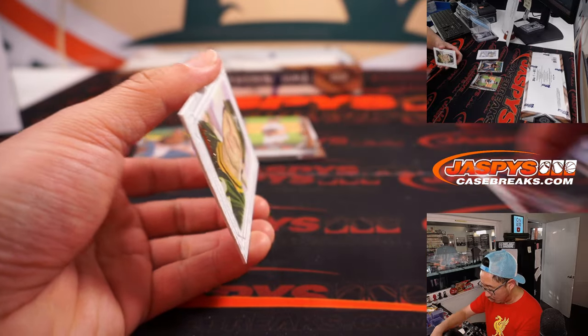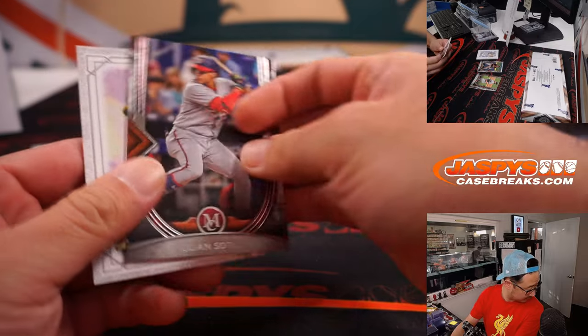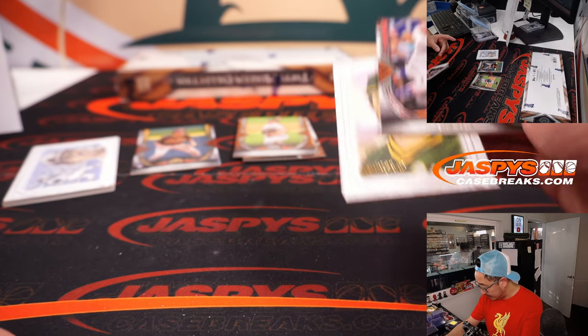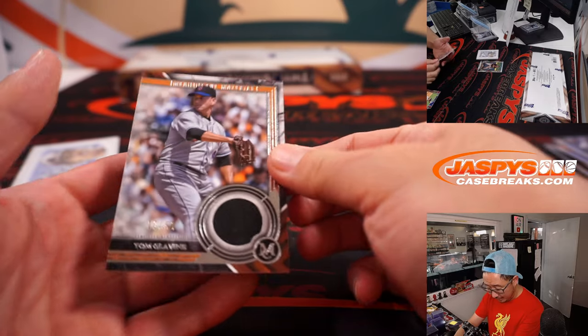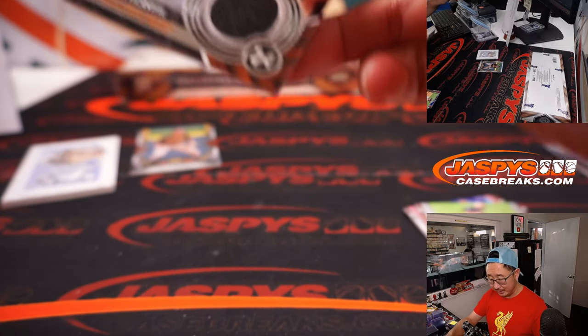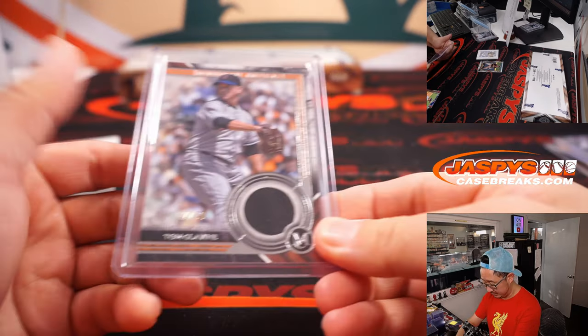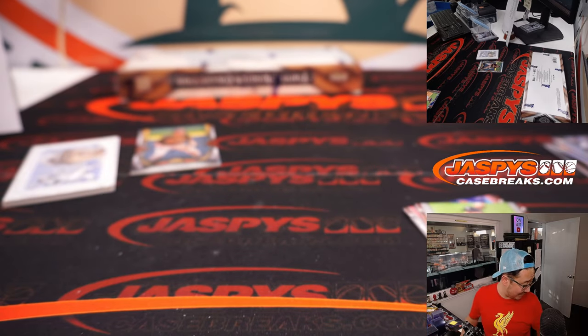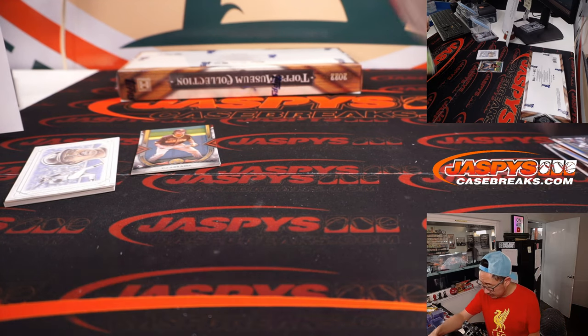All right, behind Juan Soto is a sketch reproduction. Am I missing a hit out of here? It's Tom Glavine, piece of the relic of his gear, for his Mets gear, that is. It's going to be for Mets 7, Brian Crouch.